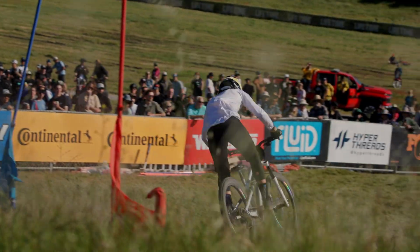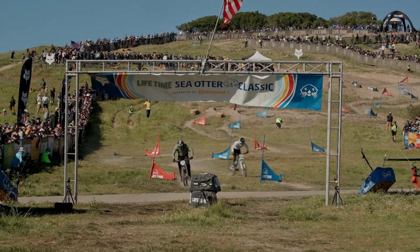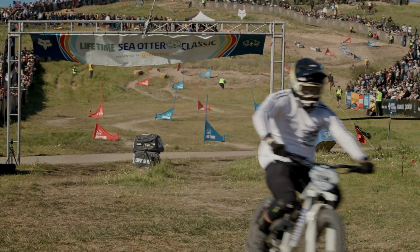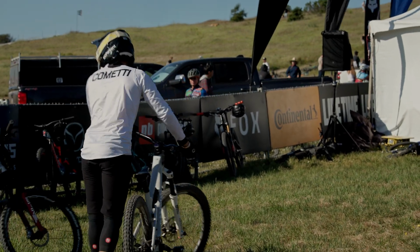Kyle and Luca right now. Kyle Straight trying to make up a gap on Luca Cometti. He needs 0.59 of a second. It looks like he's going to do it. Kyle wins by over a second, so Kyle Straight moving on.